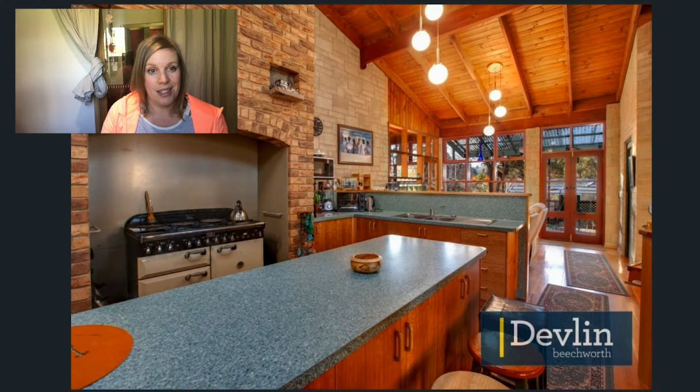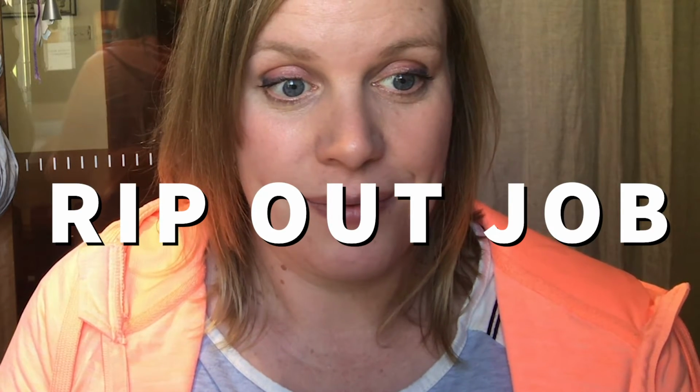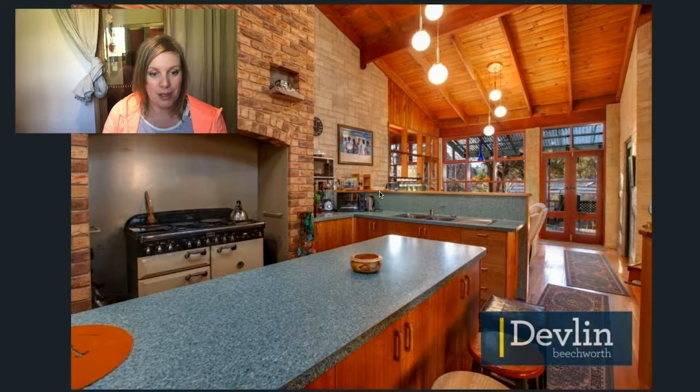The kitchen, that would be a complete rip-out job for me. This half thing here, on the other side, it looks terrible, and it's got the angular things. At a minimum, you'd have to replace the bench tops, and I would fill that entire thing in.